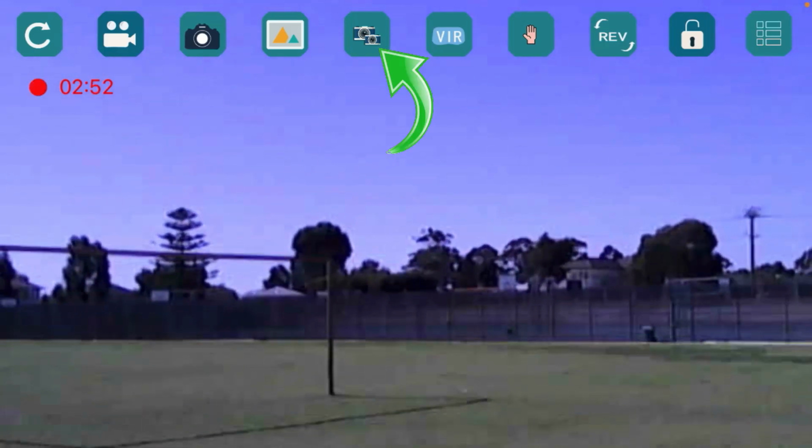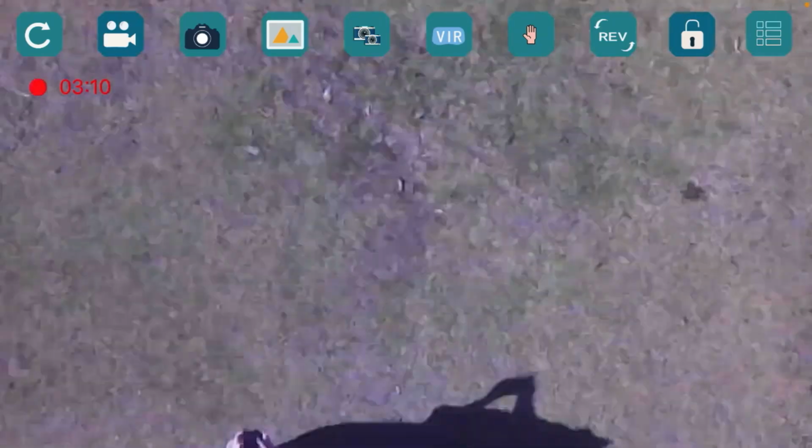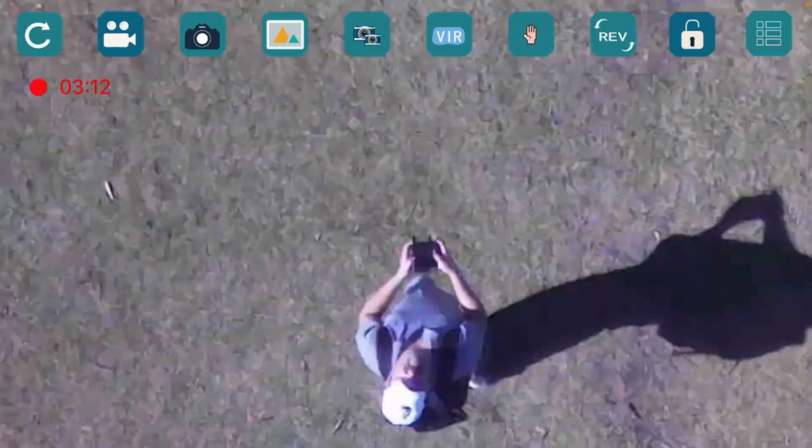Now, if I press this button here, I'll just quickly show you, we've got the bottom view. So if you want to do like a rocket mode looking video, you've got that there. And we'll bring it down. So it's actually filming from the bottom camera there, which is the optical flow.